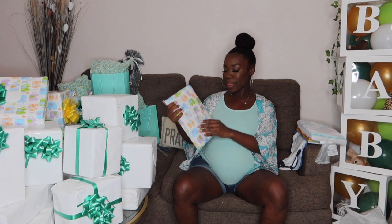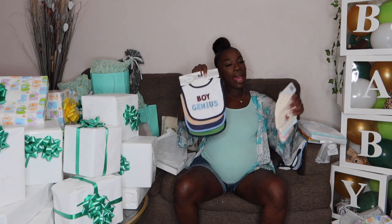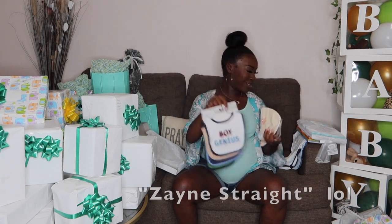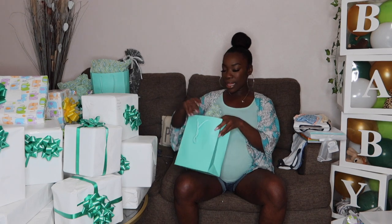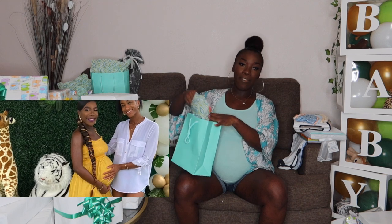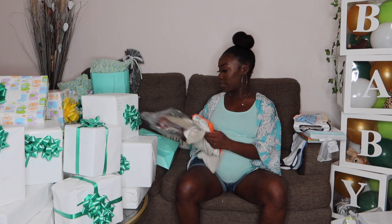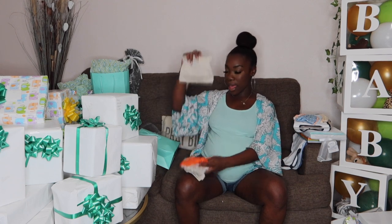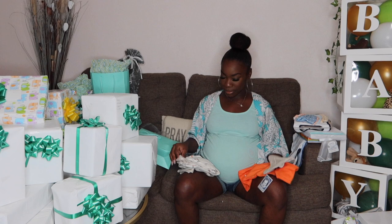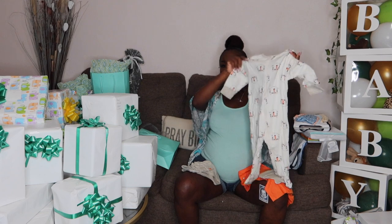This is another one from Janae. And these are bibs and hats. Ooh, very nice. This is a gift from Anna. Thank you, Anna. Well, another gift from Anna. I think we opened a gift from Anna to show as well. This is a little hat with a little onesie. You call this a sleeper? Well, onesie.